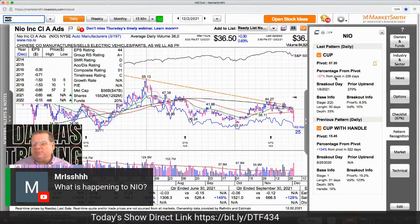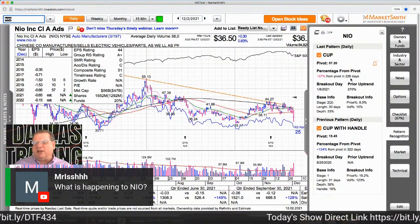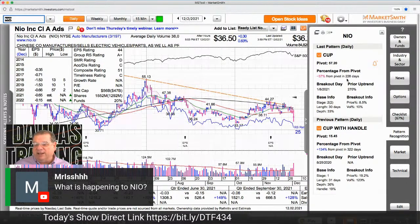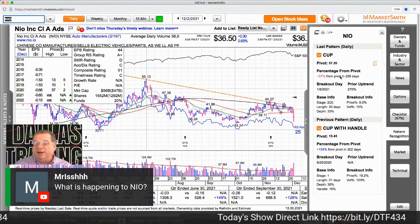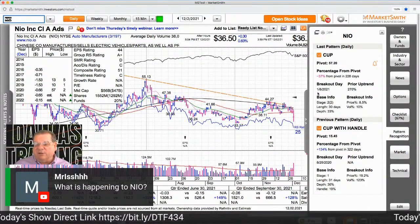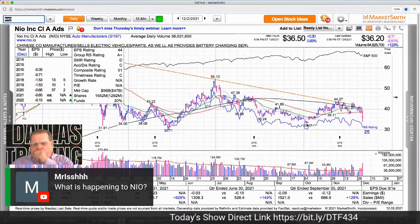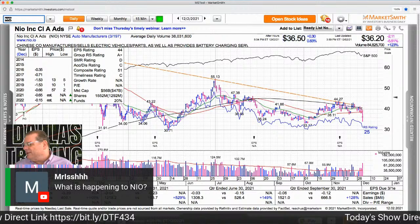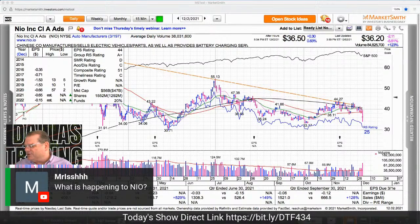It's 35% below the pivot, the cup pivot that it made 228 days ago. So the overall trend of NIO, at least in the last 228 days, unfortunately, is downward, and that is not good. The last time it had a prior uptrend was back when it broke out in January of this year. So I don't think you can be very bullish on NIO, not right now. I just think it's time to not be in the stock. My advice on this one is, this is just not a good time for the stock.